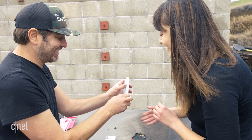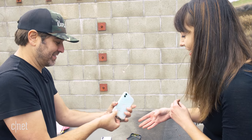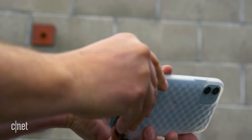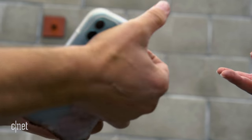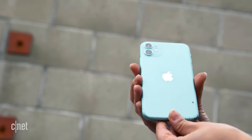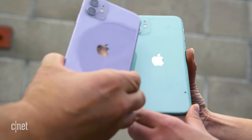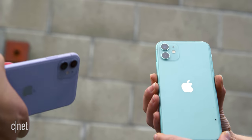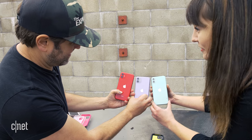Let's take it out. Do it the honors. Look at this. This is the cheapest case, right? The cheapest case of the lot and arguably the one with the least amount of protection because it is just so flexible. Yep. No damage. Look at that. That's incredible. That looks like once we rinse that off, this is going to look like new. Wow. Look at that. So there you go.